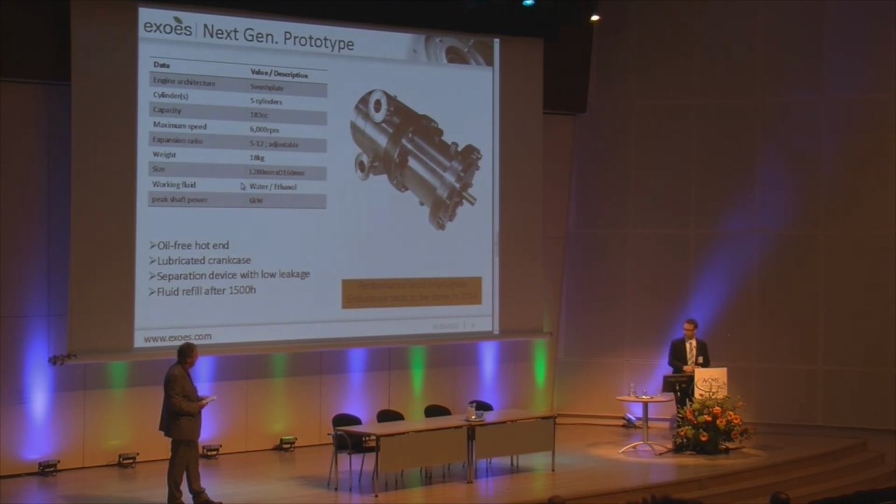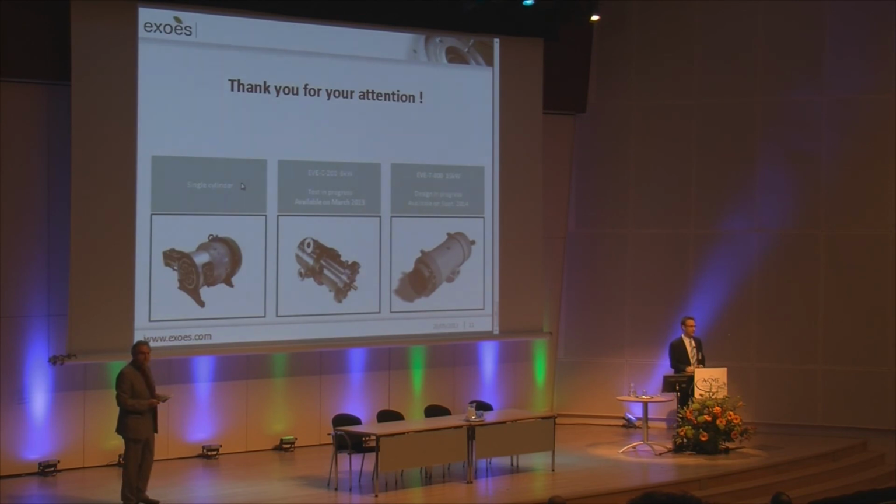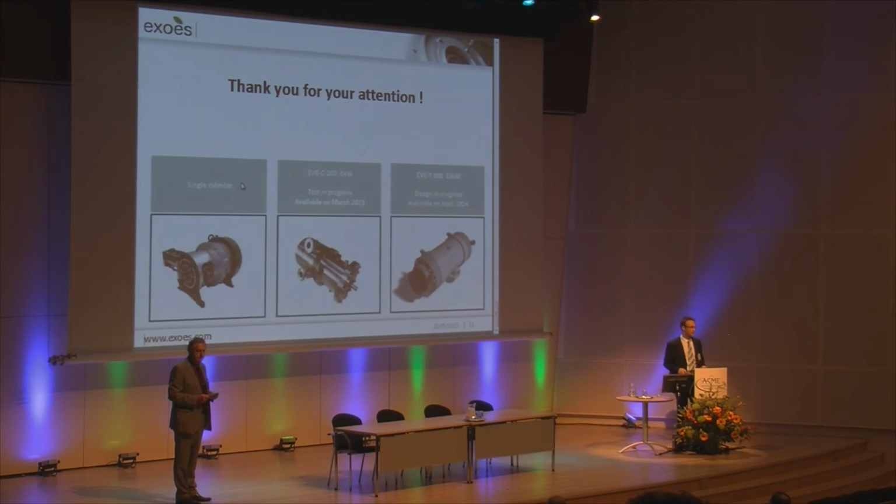So the next version here for trucks is a bit bigger. In fact, it is a bit longer. It can reach 40 centimeters, 40 centimeters without any generator.